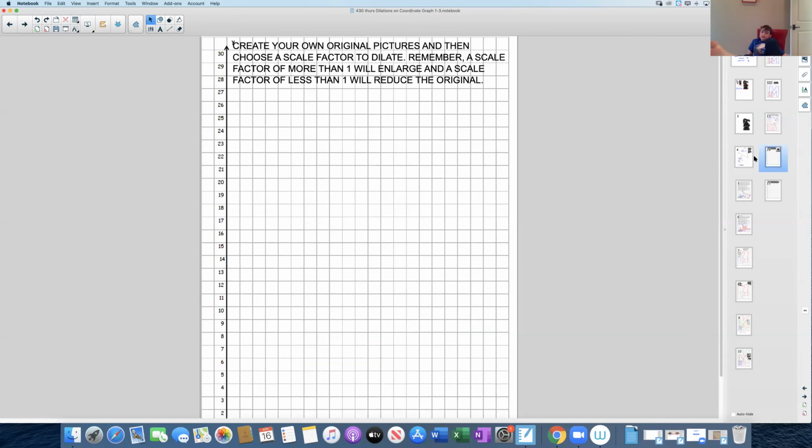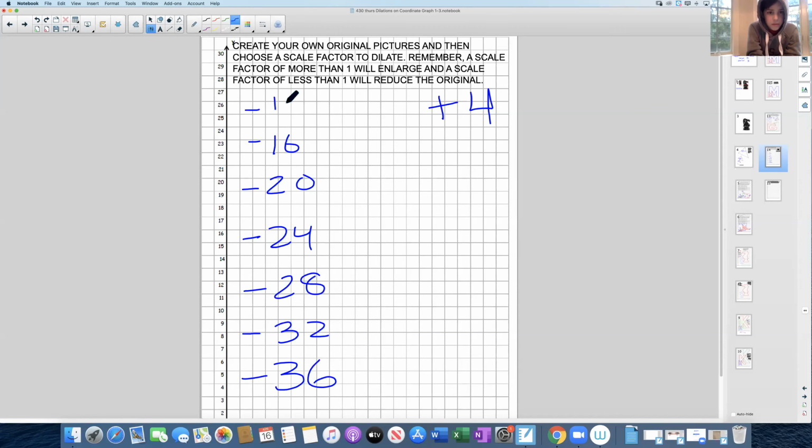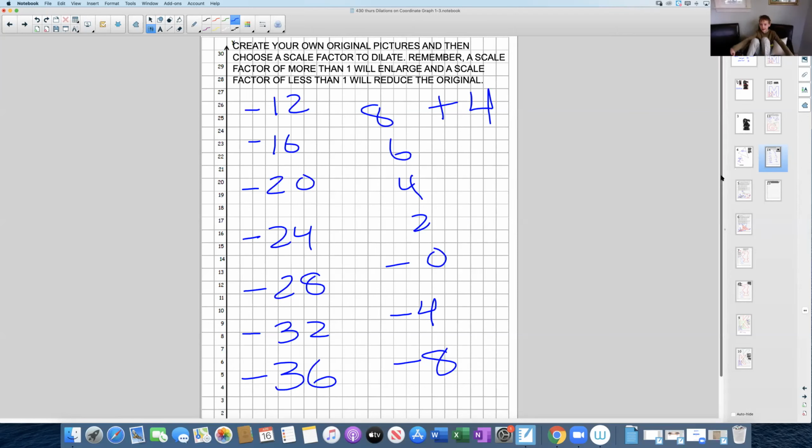All right, let's start by counting by 4 right now. And we're going to start with the number negative 36. Everybody on 3. 1, 2, 3, go. Negative 36. Negative 32. Negative 28. Keep going. Negative 24. Negative 20. Negative 16. Negative 12. Negative 8. Negative 4. Don't ever say zero. 0, 4, 8. Do the read of math, please.